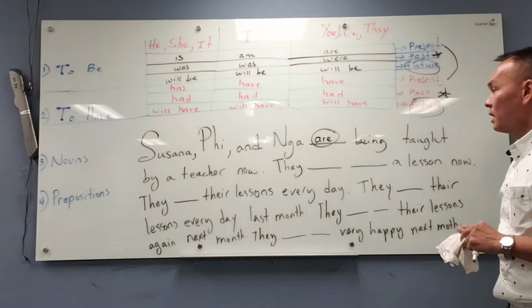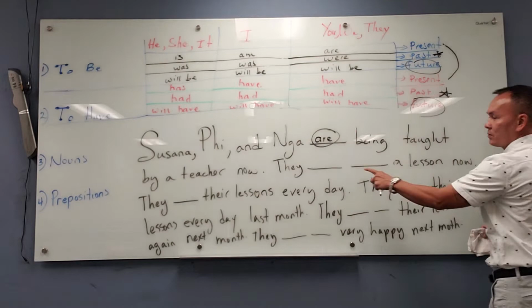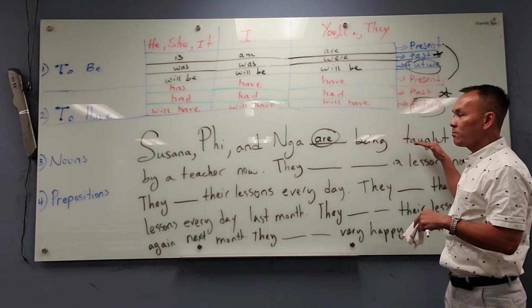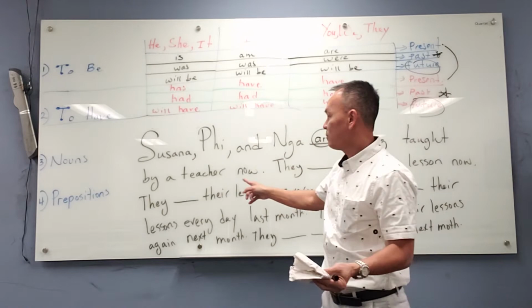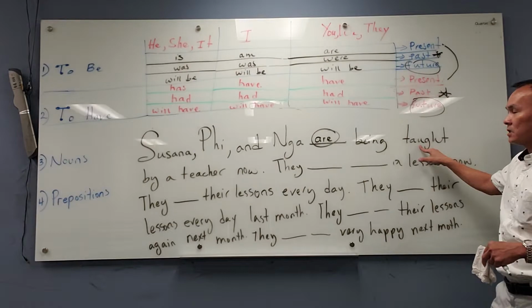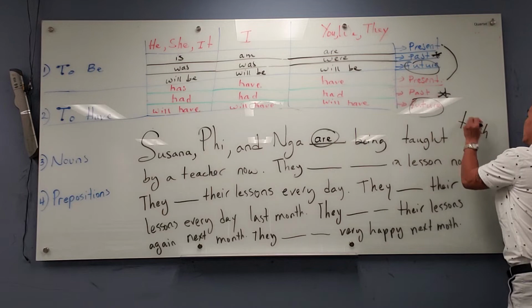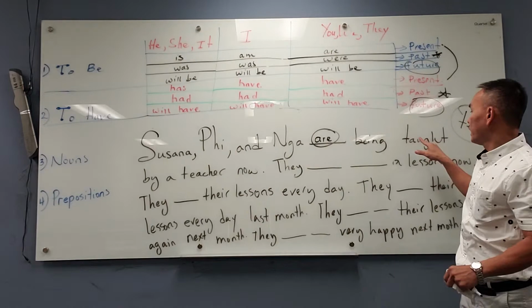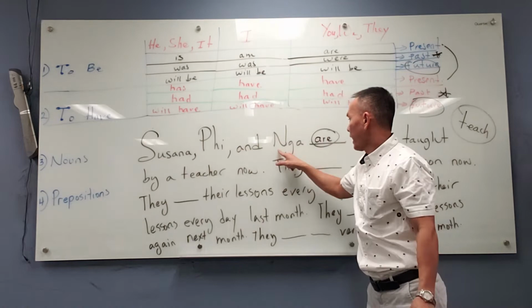Now, "they ___ a lesson now." I have 2 lines here. At the present moment, you have to use present continuous or present progressive. This is present continuous, but it's passive voice, because right now they are not giving a lesson. A lesson is being given by a teacher. So this is passive voice. This is the present progressive for to be, and this is called the past participle for teach. When you use passive voice for present progressive, you need the present progressive of to be and the past participle of teach. So Susanna, Fee, and Nat are being taught by a teacher now.